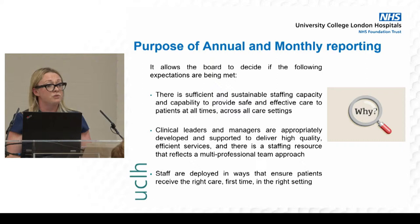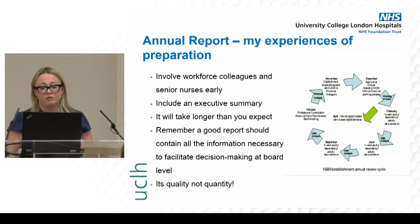And the staff deployment, so this whole thing about making sure that our wards and departments are safe 24/7, and that when we need to level staff, that it is done safely based on patient acuity and dependency. So my experience of annual report preparation. So this is our establishment setting cycle. It's Anne Casey's, stolen shamelessly.